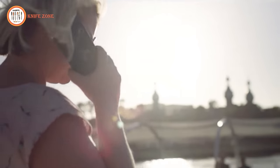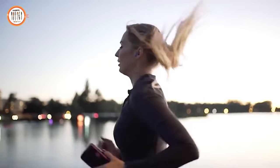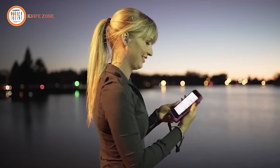Yellow Jacket seamlessly fits into your lifestyle, serving as a reminder to be aware of your surroundings and providing a sense of security. Knowing you have one of the most innovative self-defense products in the world, in the palm of your hand.